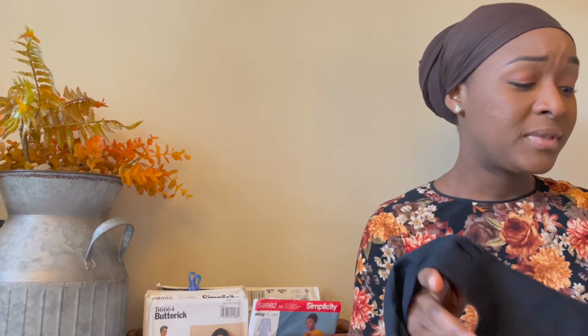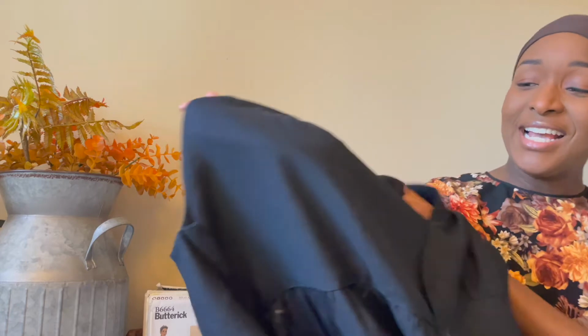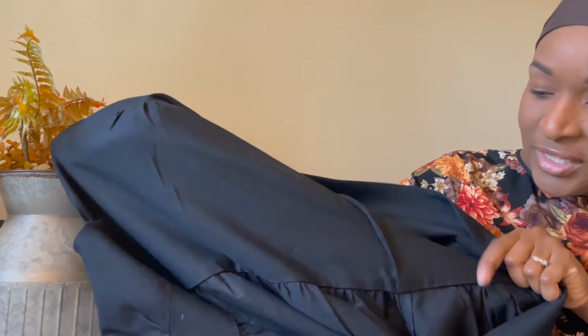It's black linen that I thrifted. I think I had like 5 yards of it. I might have paid $6.99. This is linen. You have to get to your Value Village, your thrift stores or wherever your secondhand places are, and hopefully you have some luck, but it's gorgeous. So fully lined on the inside.